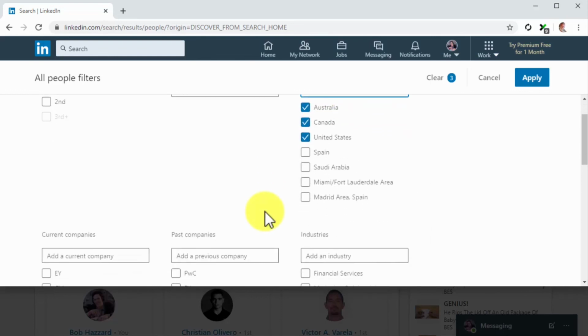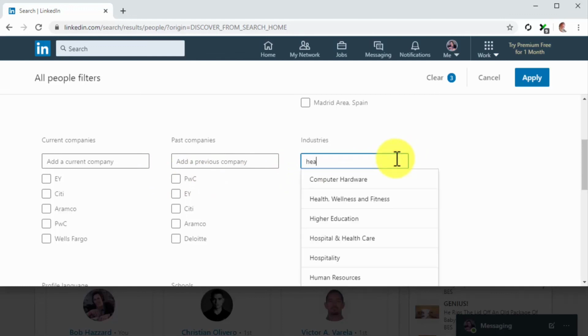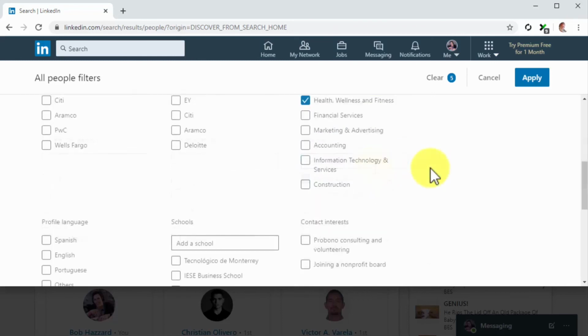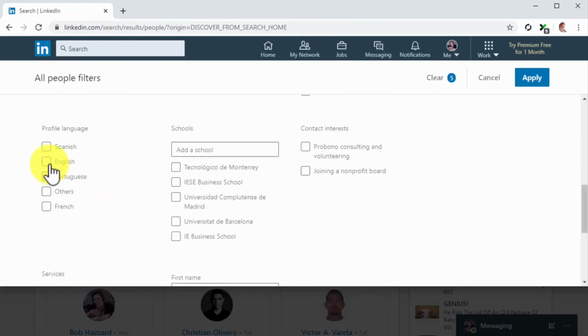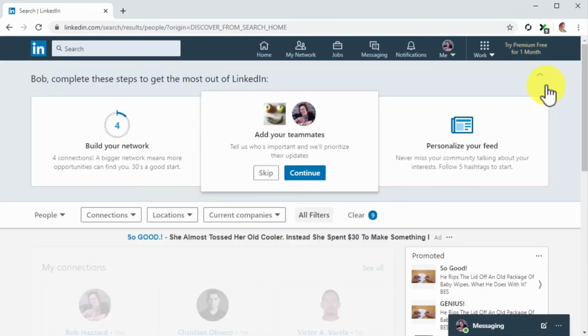If you have a list of companies where you'd like to target decision makers, enter their names into the current company's field and select them from the results. If not, leave this section unchecked. Now enter the name of the industries where you'd want to find leads into the industries field, and select them from the results. Now select the profile language of the leads that you want to connect with. Lastly, select the services category that best describes your perfect lead. Then click on the Apply button once you are done selecting all filters.